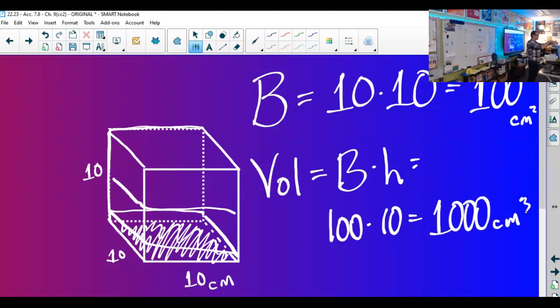Turn to your neighbor. Let's do this, 30 seconds. Make a prediction. Is it going to fill up a half, a third, a fourth, a fifth? We have the same base area, and then we'll see what's left. We'll keep playing with it. We'll figure it out. I'm going to try it.